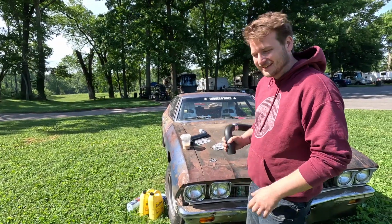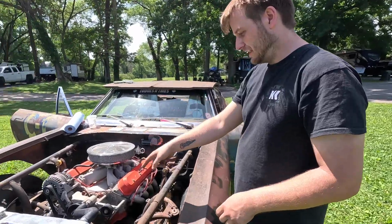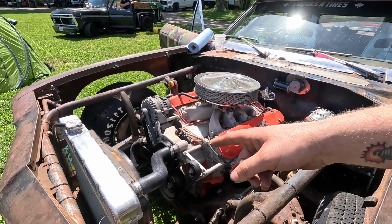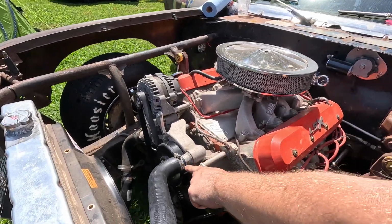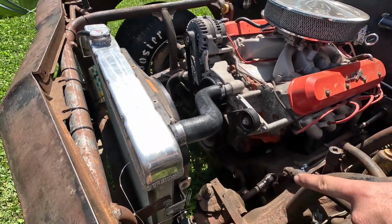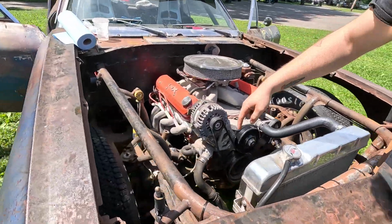So here we go. Alrighty guys, so we got our hoses changed up here. We put a new upper one on just because it was pretty hard. Luckily enough, they had one at the auto parts store that was kind of the right shape. It wasn't the right size for here, so I just cinched the hose down as tight as I could. Hopefully that's going to be okay. This side was basically perfect.